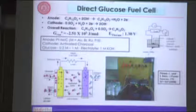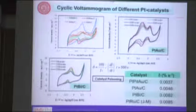This is a small fuel cell that we made in our lab, whose casing is big. Inside it is 1 centimeter diameter and 1 millimeter thick, which is shown schematically here: anode and cathode, open to oxygen on this side, and inside is your fuel, which is restricted here like a batch process. We made that first, and then we tried to develop different kinds of anode catalysts which will oxidize glucose into product.